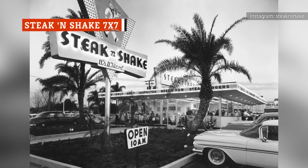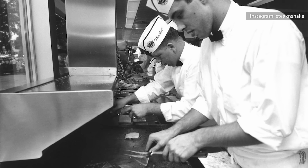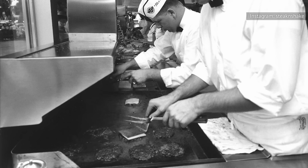Steak 'n Shake's menu describes the 7x7 burger as the ultimate challenge. But make no mistake, it's not a challenge. It's an exercise in excess.